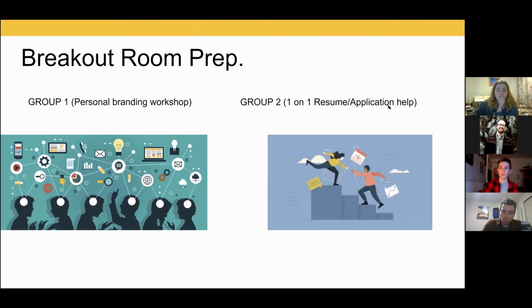And so I want to get a gauge of what you would prefer to do before we start the presentation, so then Molly in the background can start putting you guys into the breakout rooms that go along with what you would prefer to do. So our first option, group one, is going to do a personal professional branding workshop, which will be talking through how you want to be perceived professionally, what sort of things you might want to add to your resume, and just have a discussion-based group.